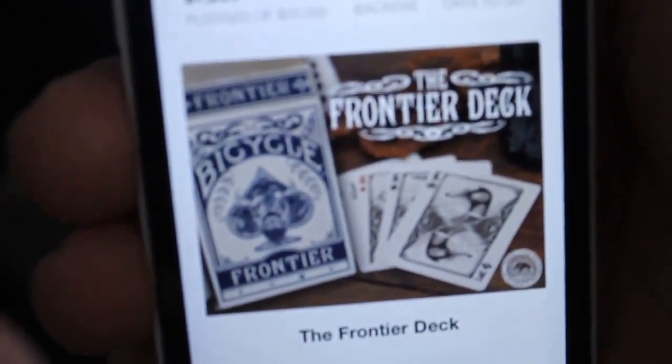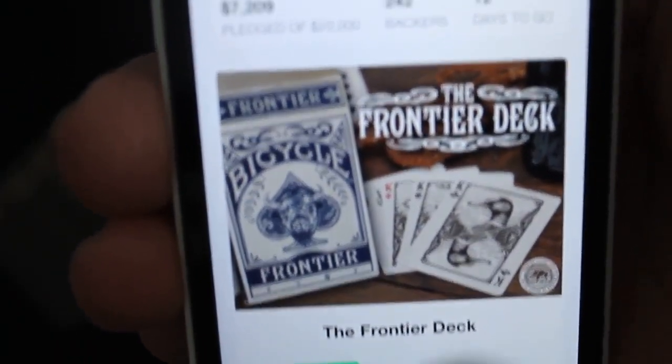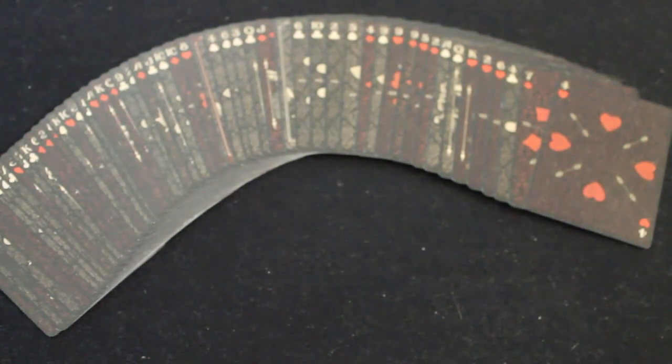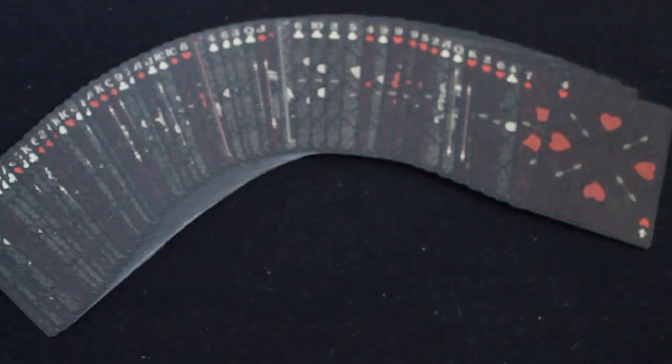Then there's this one, the Frontier deck, which is pretty cool. I like that they got the old school bicycle logo. Basically, it's all about hunting. As you can see, there's geese and there's other animals on the court cards. The back design is pretty cool. There is a red deck and a blue deck, which is why it has a $28,000 goal, which is actually quite high for two decks of cards, but whatever.